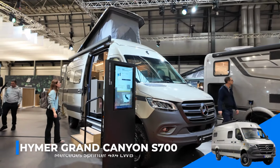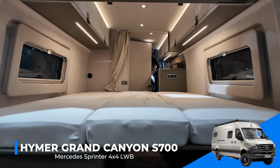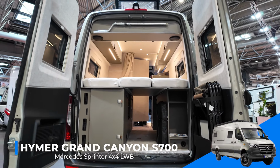So, the next van we looked at is the amazing, all bells and whistles, brand new Grand Canyon S700. I've always liked the crossovers. If you know about the Hymer Crossover 4x4, the problem I had was that it wasn't long enough. I thought they should make one of these but longer. And they have, and this is it. It's the Grand Canyon S700 basically.